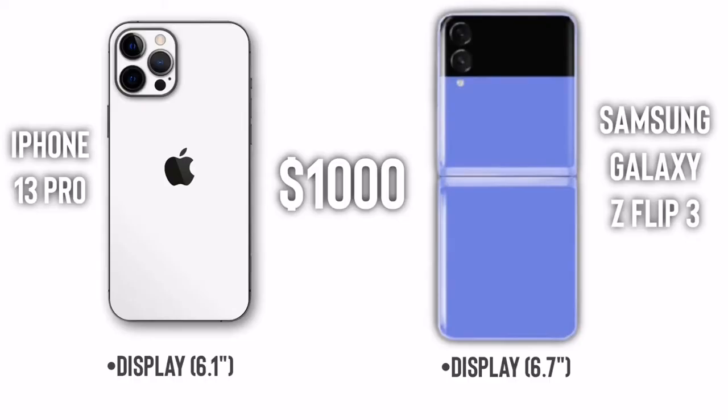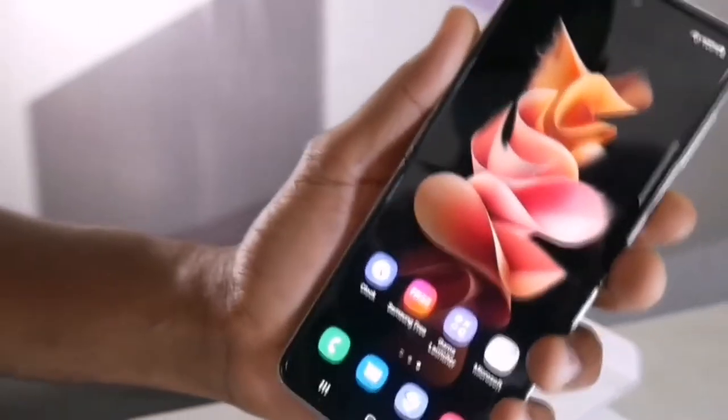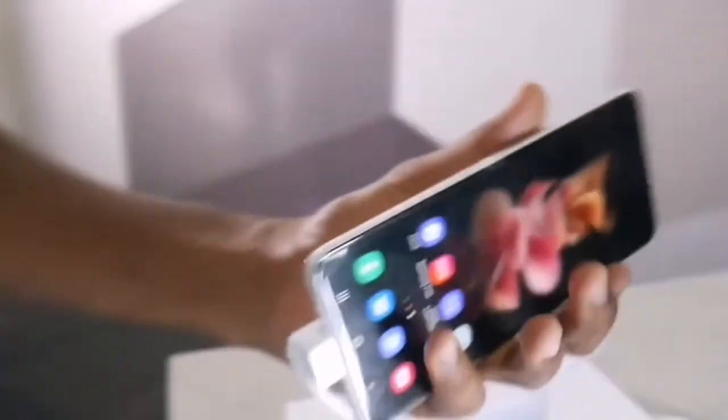Talking about the flipping nature of the phone brings us into the display, and then we see a big difference. The 6.1 inches on the iPhone 13 Pro and then 6.7 inches on the Z Flip 3. I'm just going to call it Flip 3. That's even shorter. So we can see the iPhone has a smaller display than the Flip 3, but there's a catch, because the iPhone 13 Pro has a 19.6:9 aspect ratio, and then the Flip 3 has a 22:9. So we're getting that slim, tall nature of the Flip 3, but on the iPhone we have a more natural, regular looking device. I know it's going to be a problem, but if you want to overlook the aspect ratio and get a much taller device, then maybe the Flip 3 is yours.